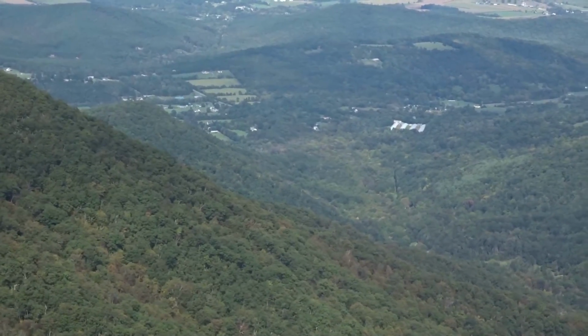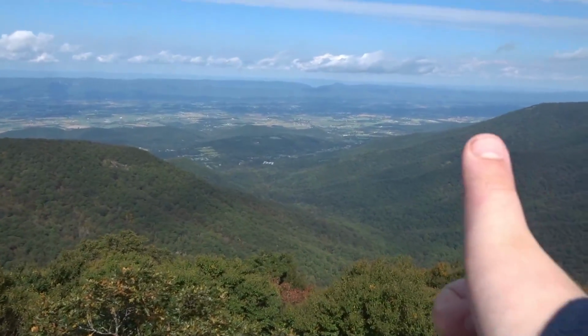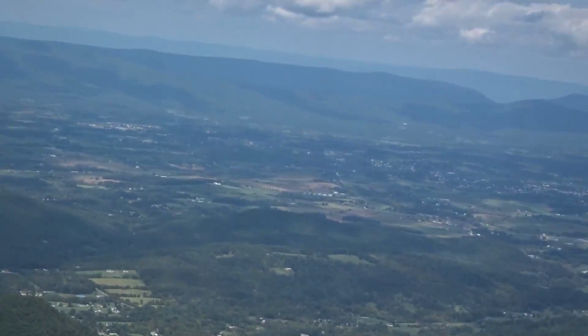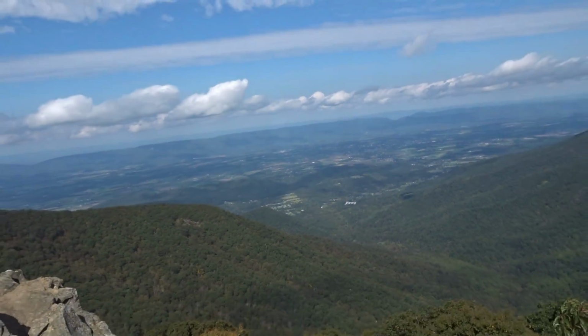Wow. It's a pretty cool view. That's awesome. This is the actual highest point. That's just if you don't want to come over here, although it's only like an extra 50 yards. There's the city down there.